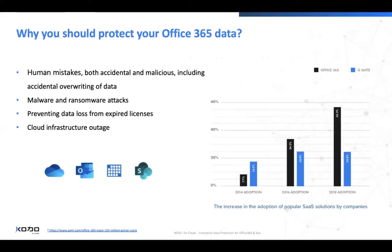Now, why should you protect your Office 365 data? Well, first of all, there are human mistakes, both accidental and malicious. So there are people who accidentally remove their data and are looking to restore it. And while it's not that hard to restore a file from a hard drive, it's becoming a problem if you delete all of your emails or a whole catalog, or it has just disappeared and you don't know where it is. So this is where KODO for Cloud will help you. We of course have attacks on companies by malware or ransomware. In these cases, KODO can also provide you a way to restore your data that's been encrypted or lost.